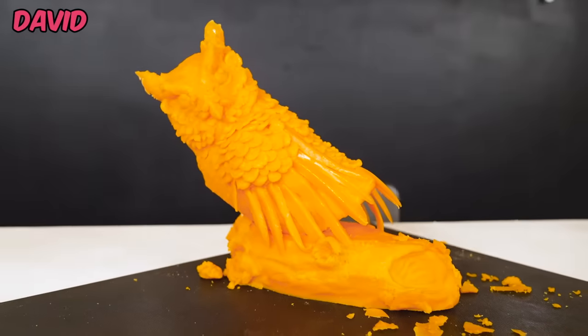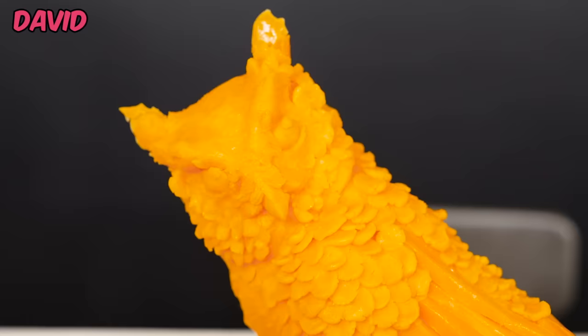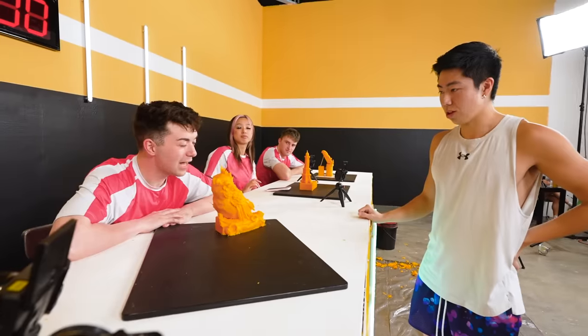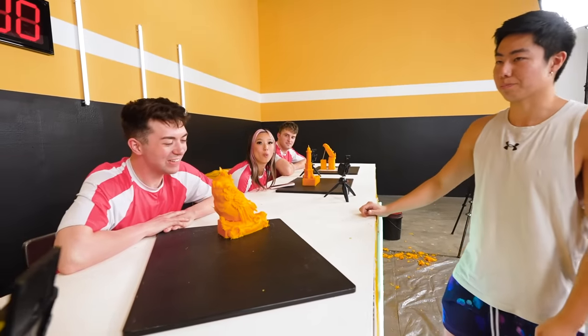David. Hi. Tell me about it. So this is my magical forest owl, and I wanted to do lots of different textures and feathers, and I made him sitting on a log, and I love him. This is really impressive with all the feathers. And the log really looks like a log. I am very impressed, David. Thank you. I'd say this is your best piece from the video so far.